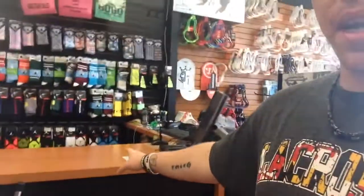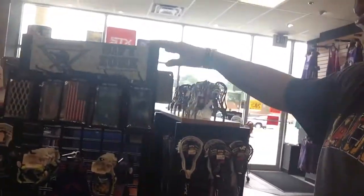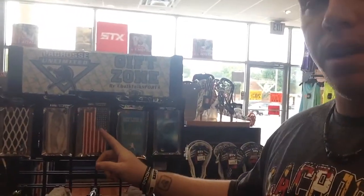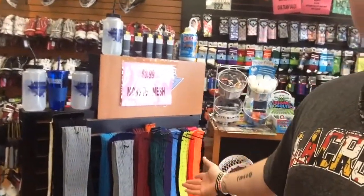Couple Stallions, Proton Powers, and a couple Evo 4s up there too. And then you come to the front here, and this is where all the business is done. Usually standing behind there or walking around the store, showing you guys what's up. And then you have the nice little gift zone. It's not that bad. I actually have this one on my phone right now. Come up here, get your 99-cent Monster Mesh.